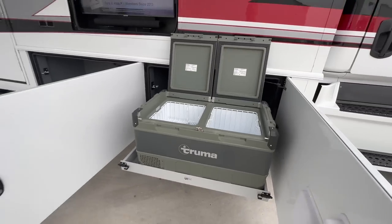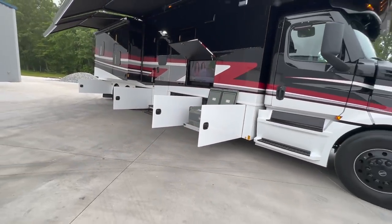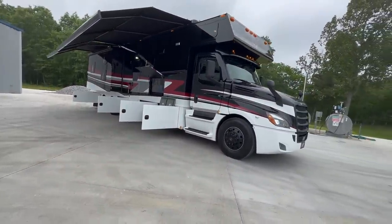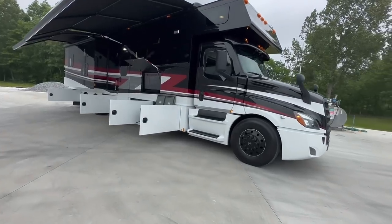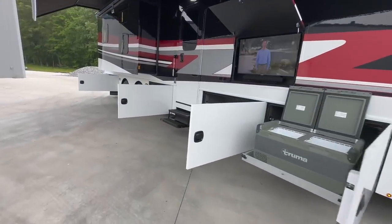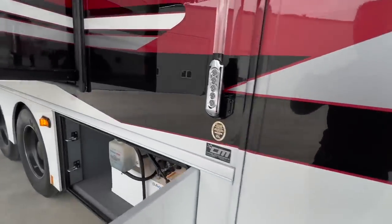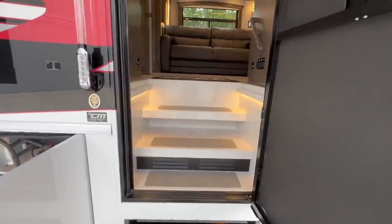We're going to keep it a little on the classy side there. You can keep your beverages chilled, or you can freeze meat for the weekend party. Need some tinted windows. That's the only thing I can see. With all that black, it really needs some tinted windows. But whoever buys it, we'll let it be their call. We do tint windows, so if you need that done, we can do that for you. Keyless entry.